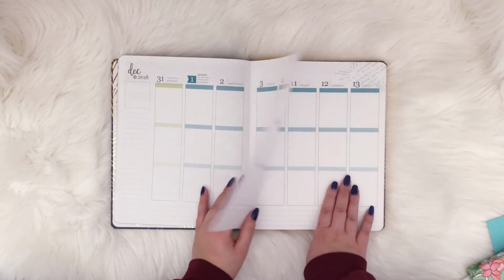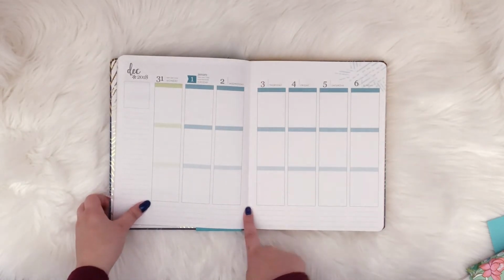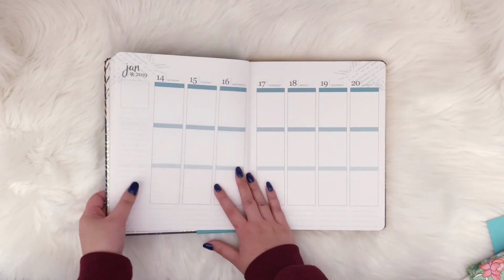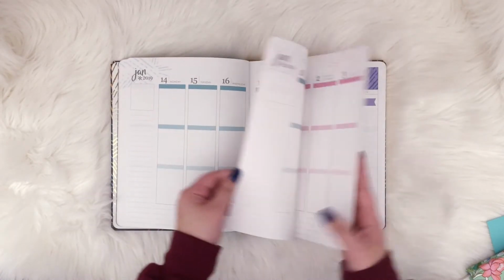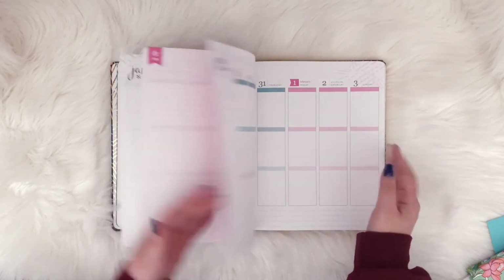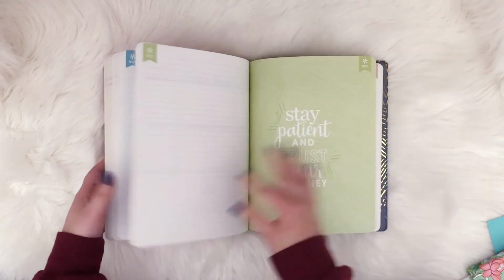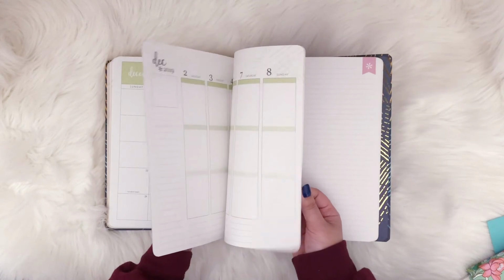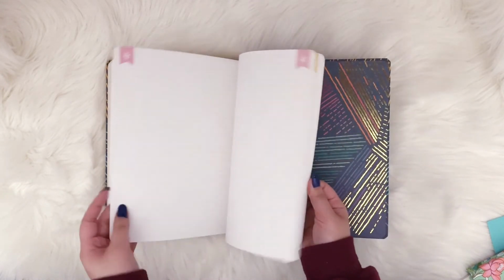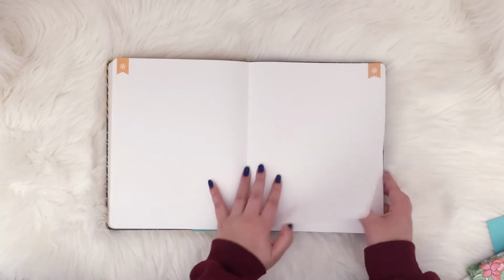So for those that don't like writing on spiral, this is really perfect for that. So we just have the different days in here. So that's really nice. So we have February, which is more of a pink color. And then it kind of goes all the way to December. So after December, we have some note pages. So there's just a few of these. There's note pages and there's grid pages, which is really nice.